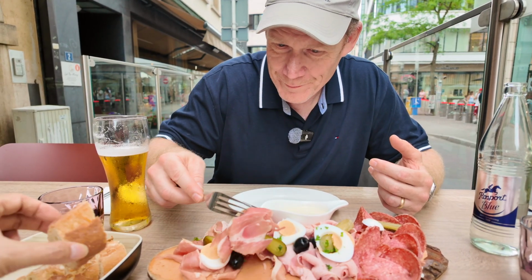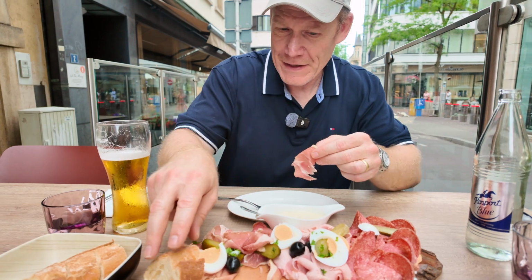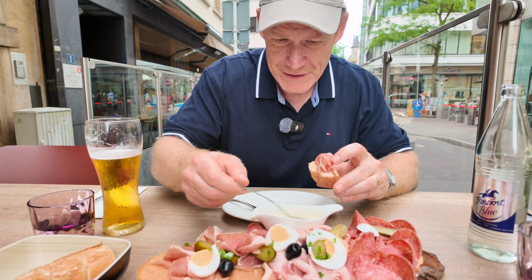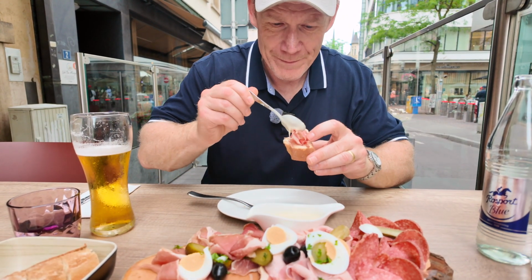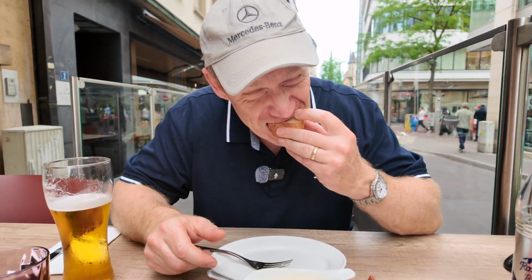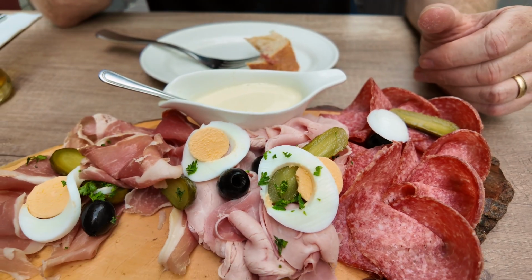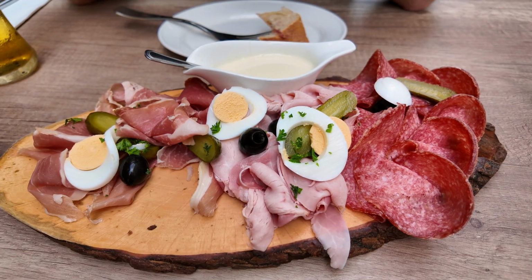Look at this. We've got some good-looking bread. I'm going to put that on there. I'm going to put a little bit of this cheese on there. I'm not sure how you're supposed to do this, but I'm going to give this a shot. Oh my gosh. That is really good. The ham is outstanding. And I really like the cheese too.